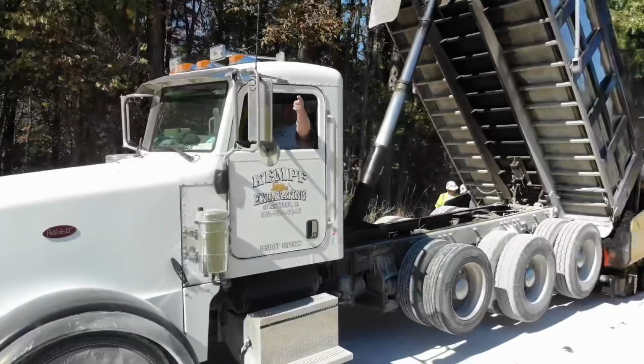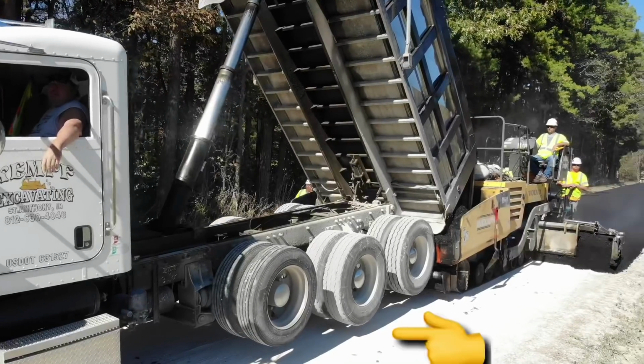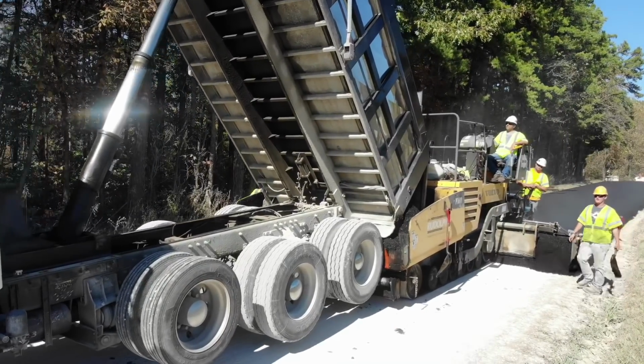Another thing to point out, check out the tires on that truck. He's got himself all jacked up on the back of that paver there. Some trucks do and some don't.